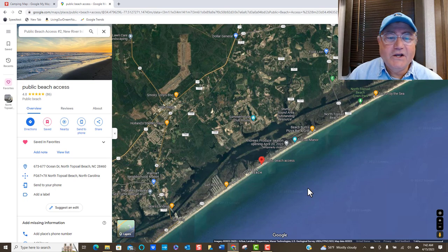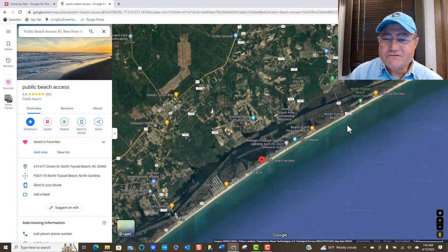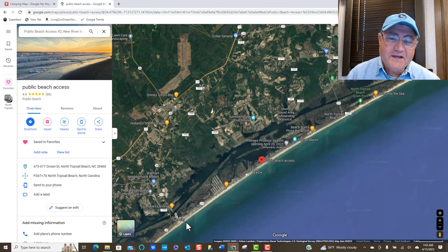So that's the flow of the video. We're going to start out. We're going to give you the tour where we're currently camped. We're going to take you to the Harbor Point RV community, which we really liked. And then we take you across this bridge onto Topsail Island. We take you to that public beach access with the free parking. And we finish up with taking you to the pier at Surf City. And then Melody will close the video back where we're currently camped. So with that, let's get to it.